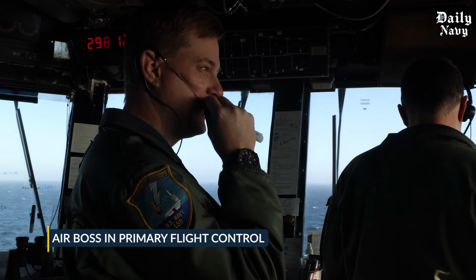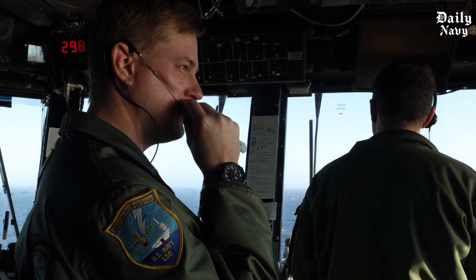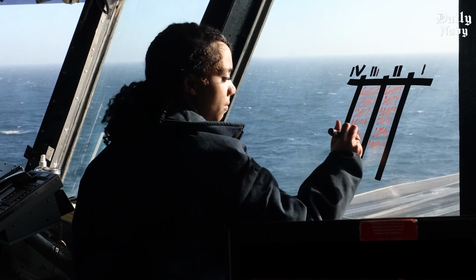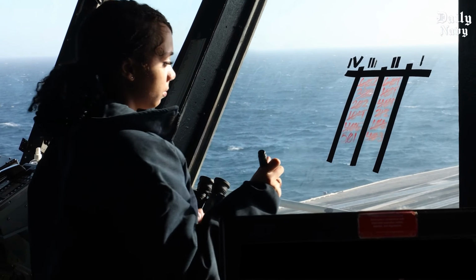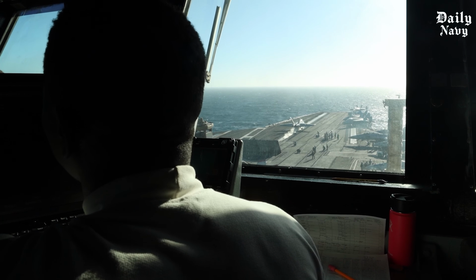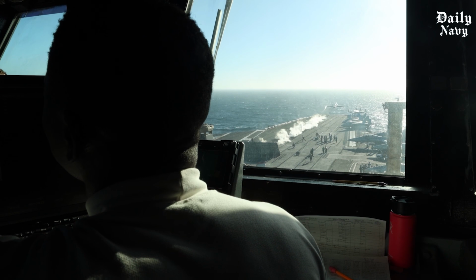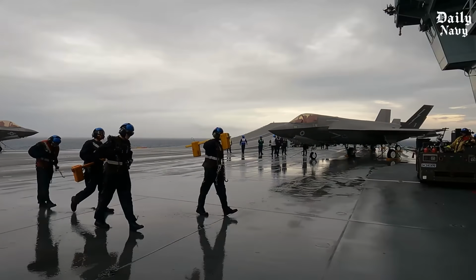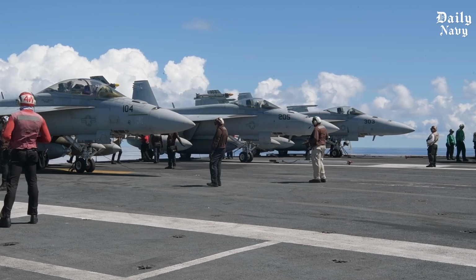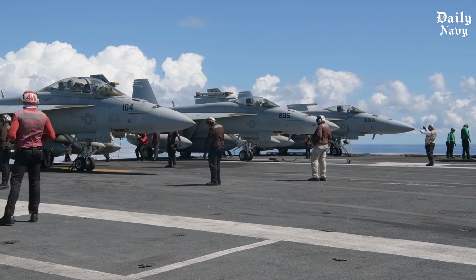During storm prep, every department coordinates. The air boss in primary flight control oversees everything from his perch above the flight deck. The handler in flight deck control uses scale model aircraft on a representation board to track every plane's location and status. Yellow shirts guide each aircraft to its designated spot. Blue shirts attach and tension every chain. Final checkers verify everything twice. It's choreographed precision under pressure.